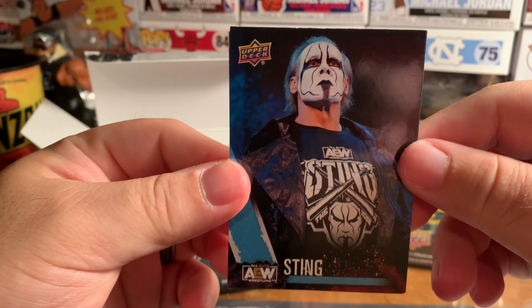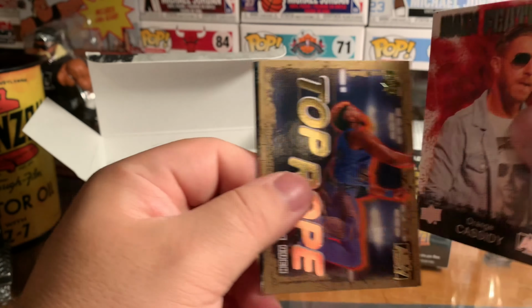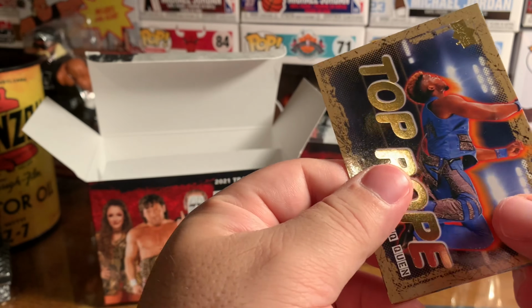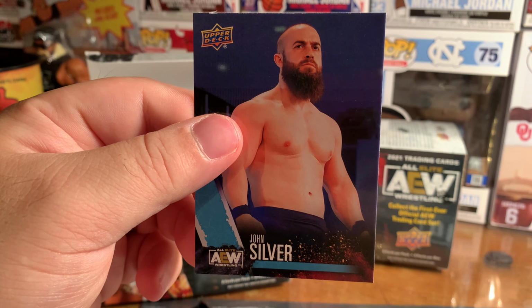Orange Cassidy. Here's one of the wrestling magazine inserts, Matt Jackson. MJF gold variant. Then they have these other inserts, main features, Orange Cassidy. I believe they have different color variations of those as well. Top Rope, Mark Quinn, Colt Cabana, and John Silver.